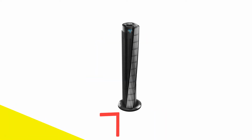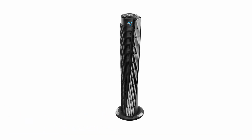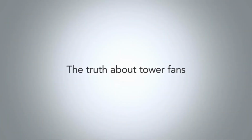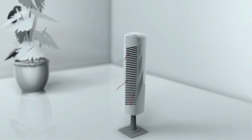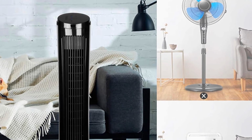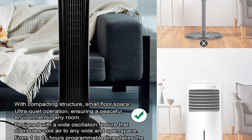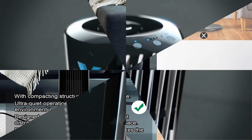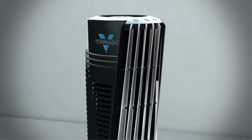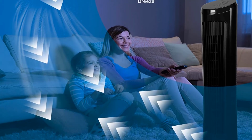Number 5. Vornado 184 Whole Room Air Circulator Tower Fan. The Vornado Tower 184 is a fantastic tower fan with an excellent warranty. In fact, the 5-year warranty is the longest in our review and much longer than the standard tower fan warranty of 1 year. The Tower 184 has a good airflow rating of 505 CFM, average among tower fans. The fan is also relatively quiet, coming in at only 63 dB, though you can turn it down for less noise. It comes with a remote control and a sleep timer, both standard features in tower fans. The remote control attaches magnetically to the top of the unit when not in use so you don't lose it.